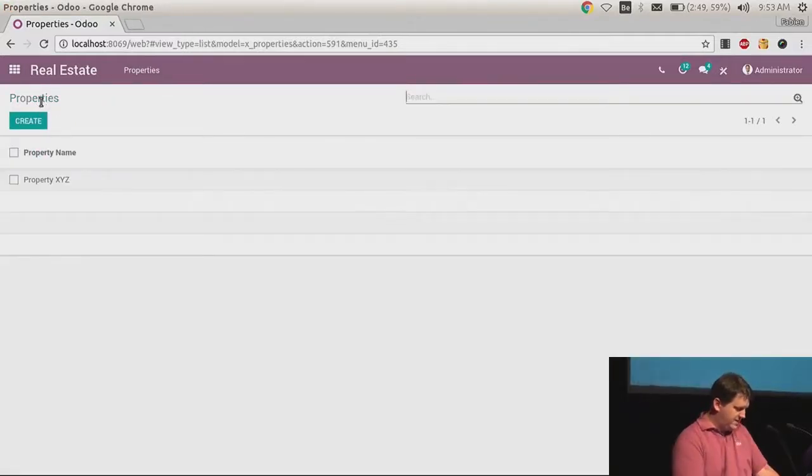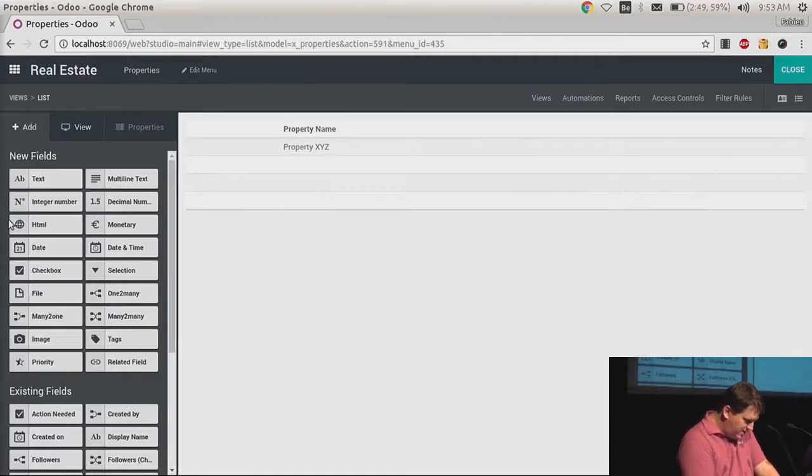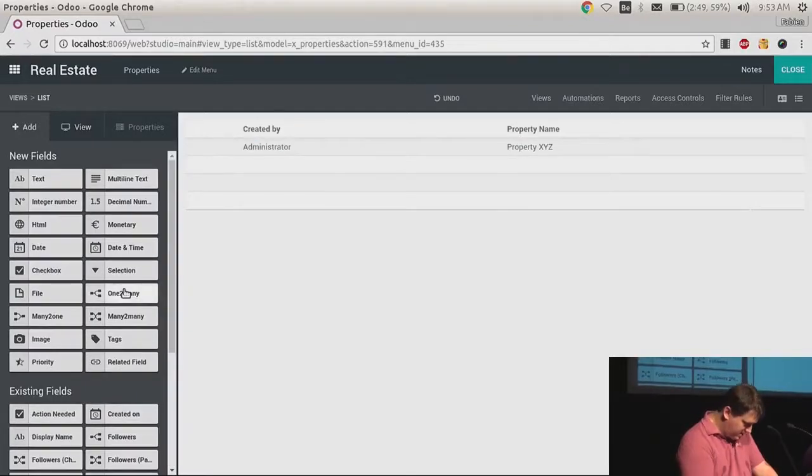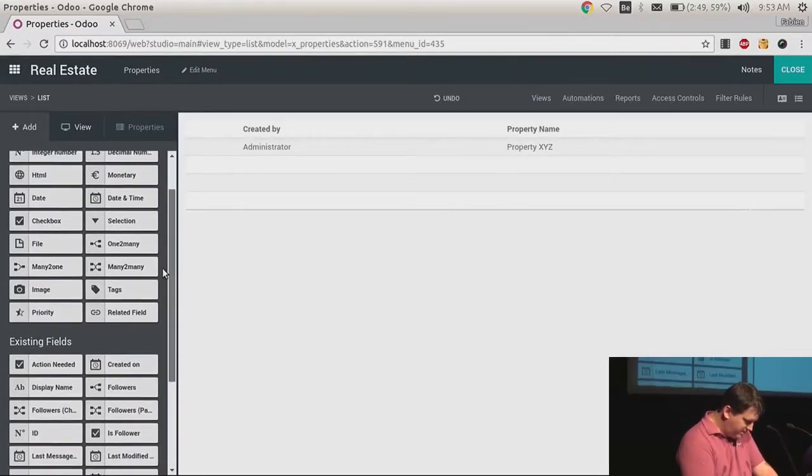You can customize everything, so also the list view. That's the form. Let's say I want to add the creation date here. Look. And I want to put the price somewhere.